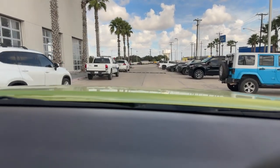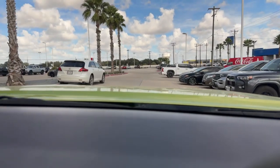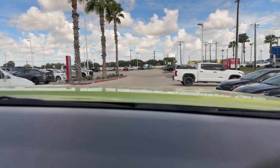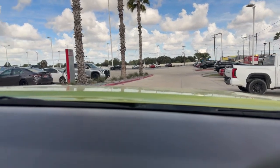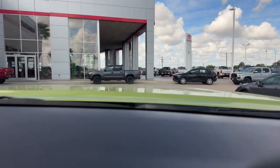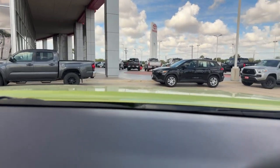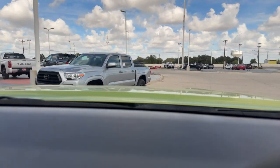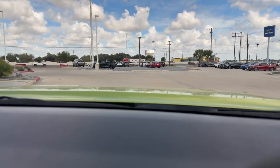And I would get out and walk, but, you know, it's windy for one thing, and secondly, it'd take me half an hour to walk all over the place. I see a Tacoma on the left. I guess we'll go, yeah, let's cut through here. Why not? They might yell at me and tell me I'm going the wrong way. But there's a new Tacoma, silver. It is a double cab. Looks to be an SR5. It's a TSS off-road package.